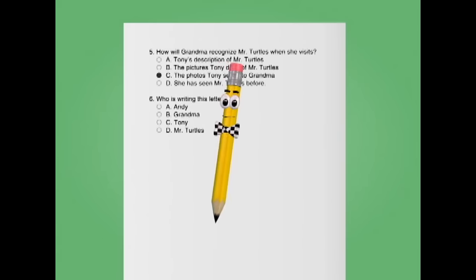Let's try that with each answer. Before he arrived, the zoo workers spent a lot of time making a new place or home for the otter to live. I think that may be our answer. But let's look at the other choices. Before he arrived, the zoo workers spent a lot of time making a new place or zoo for the otter to live. No, they did not build an entire zoo.